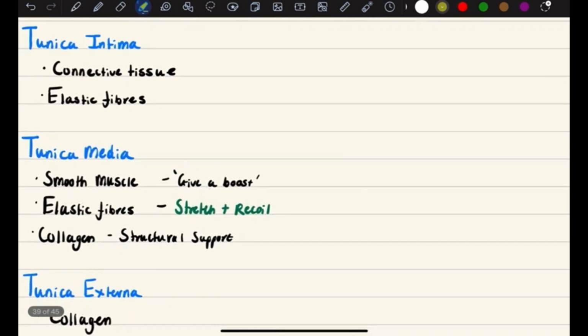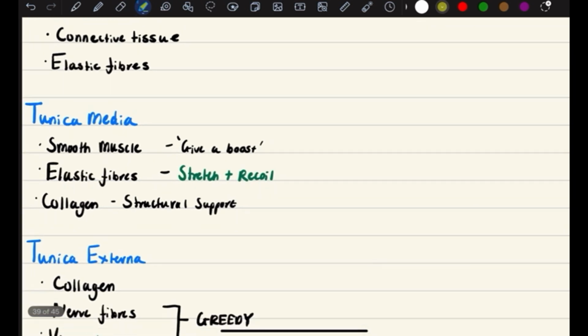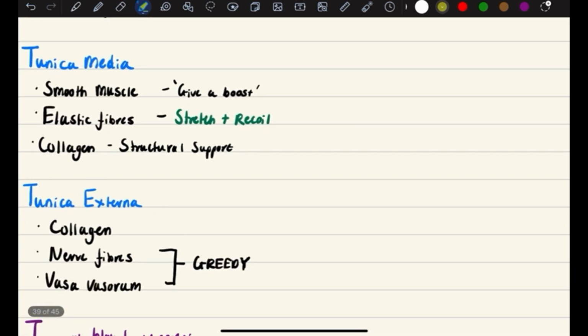Now, intima. I'm not really concerned with what's in the tunica intima. Know the endothelium for sure, but connective tissue, elastic fibers, what's contained in it. This is where we're going to make our big marks, yeah? The tunica media. So your tunica media contains smooth muscle, elastic fibers, collagen. So really important that you know what's in it, yeah?